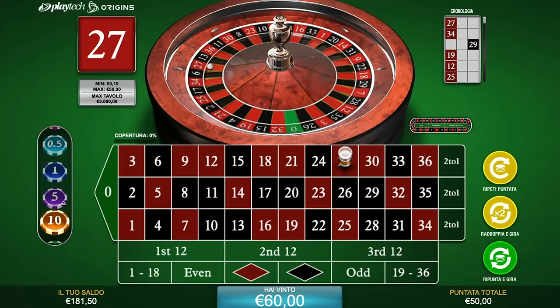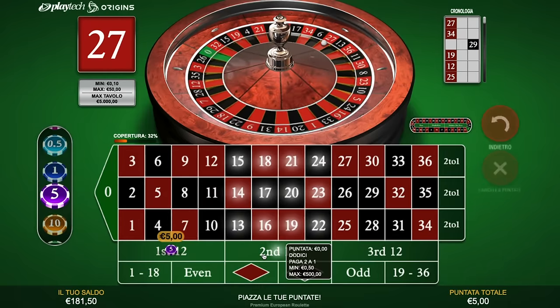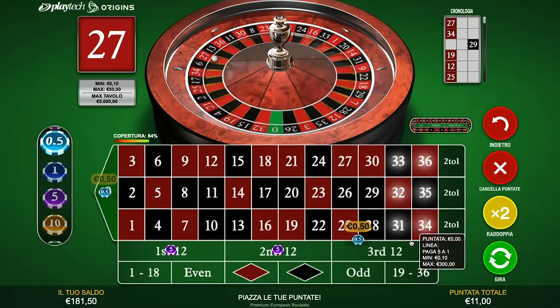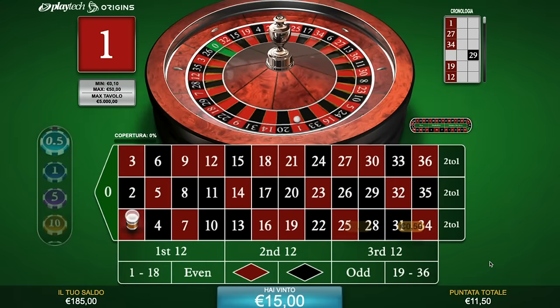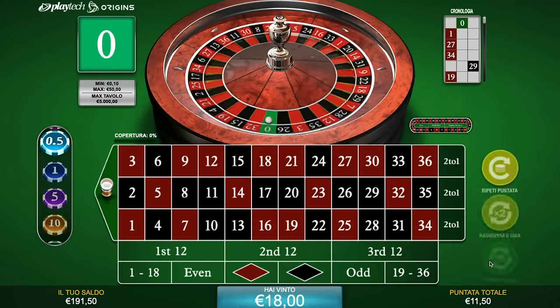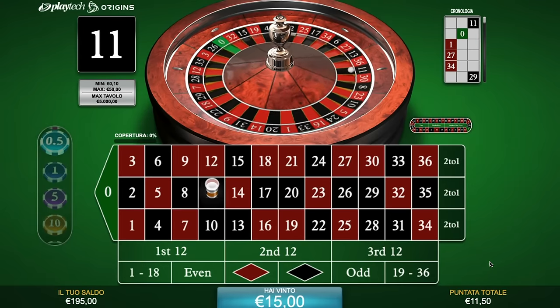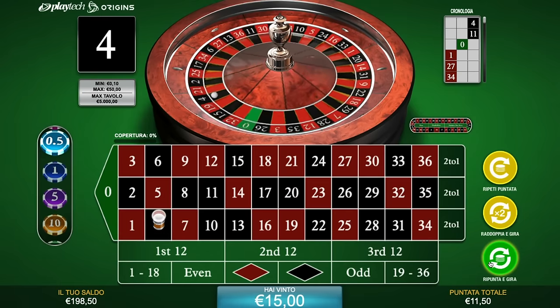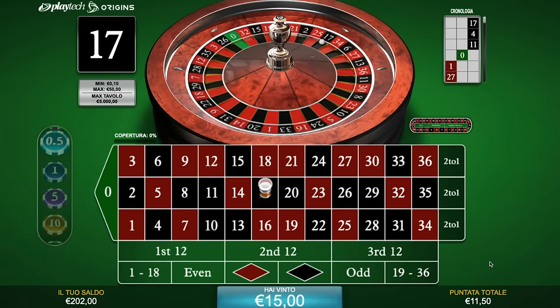The sequence I'm using now starts with a simple doubling on red or black, so 8 euros and 50 on the colour opposite to the one that just came out. And then if we lose in that case, instead of doubling again, I'll alternate it by putting 10 euros on each 6-line bet, apart from the one of the number that just came out. I therefore have a 3-wall defense system in place.